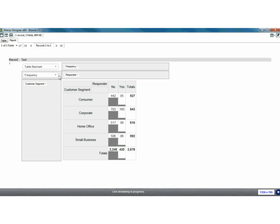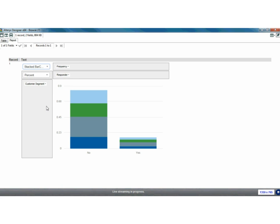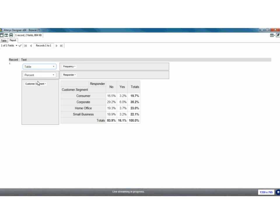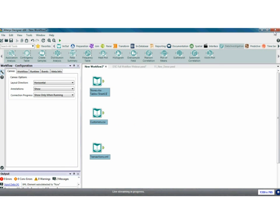What segments do we really want to focus on for our analysis moving forward? So you'll see here the corporate segment is giving us the most no's, but yet it's also giving us the most yeses. We have the ability to really dig into this and look at it from several different angles. We can look at it from a percentage standpoint. We can change the way the graph or the chart looks and find out what might be the best approach when we're going to run some sort of analysis. So this is just one of the tools that we can focus on when we're doing some sort of data investigation in this process here in Alteryx.